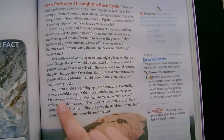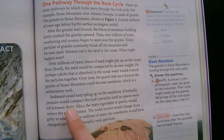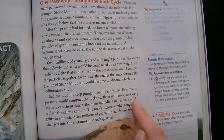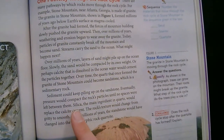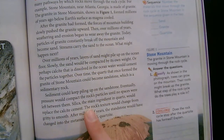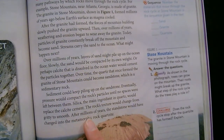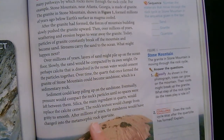Sediment could keep piling up on the sandstone. Eventually, pressure would compact the rock's particles until no spaces were left between them. Silica, the main ingredient in quartz, would replace the calcite cement. The rock's texture would change from gritty to smooth. After millions of years, the sandstone would have changed into the metamorphic rock quartzite.